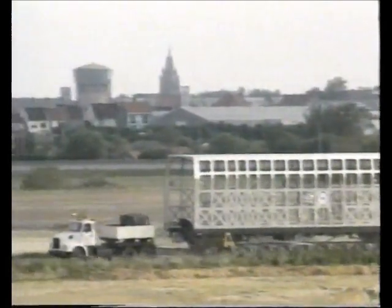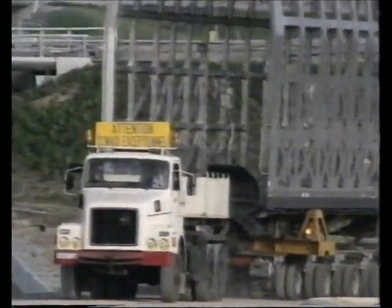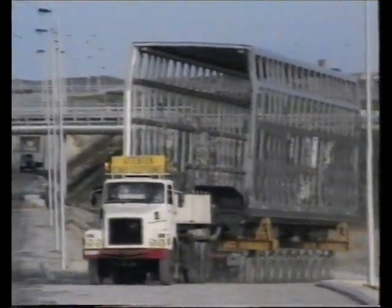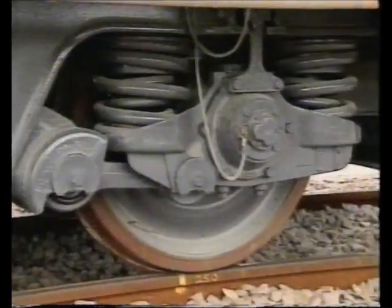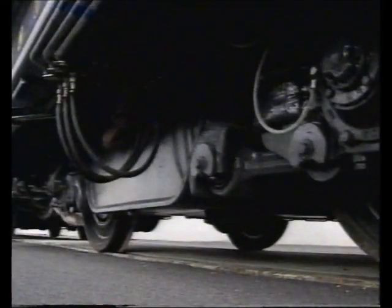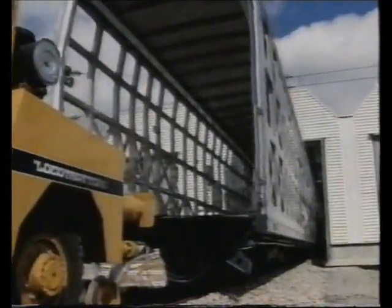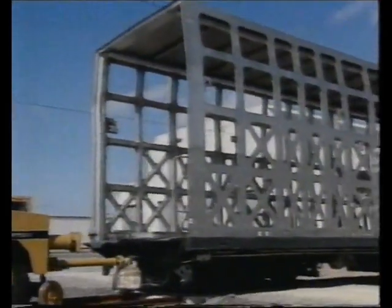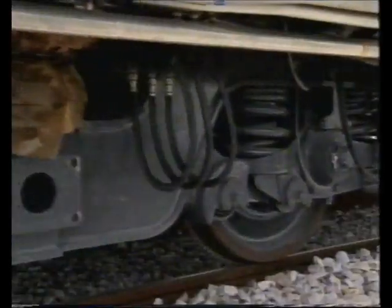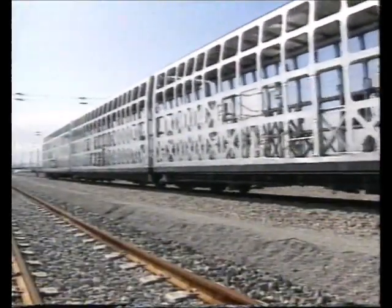A freight shuttle wagon arrives at the French terminal by road. The semi-open stainless steel trellis-like design of these wagons was intended to keep their weight down. Each wagon can carry a lorry of up to 44 tons in weight without exceeding the permissible axle loading on the railway. Each freight shuttle train consists of 28 carrier wagons and 4 loading and unloading wagons.